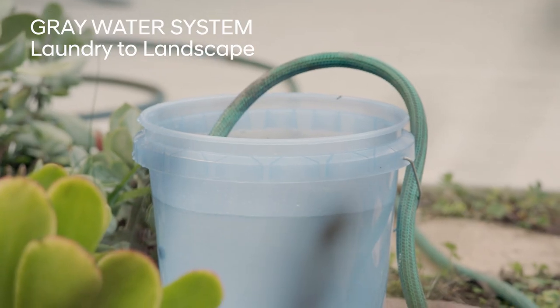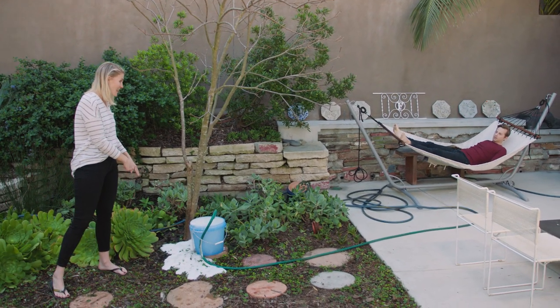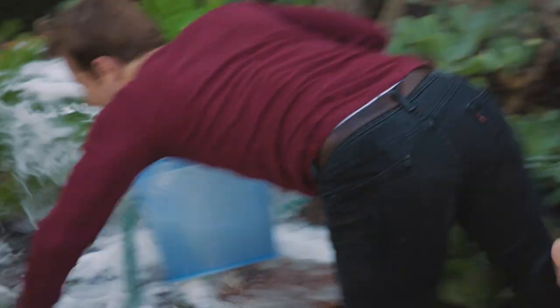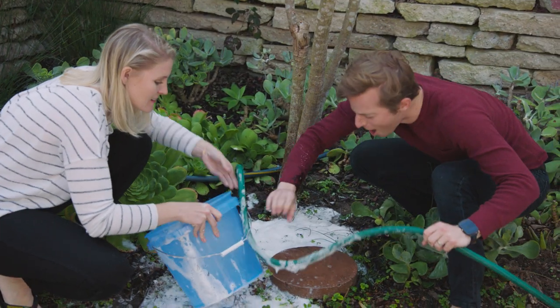Oh, Ned! We have a gray water system. If you've washed your clothes and you've used the right kind of soap, you can water our plants in the backyard with a lever. I don't think that this is right. Oh, it's gray water. No, this is not gray water. This is suds. Ow! No, stop it. Computer house, turn off!